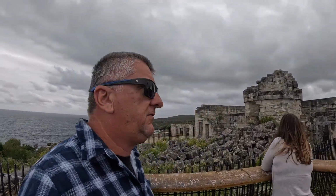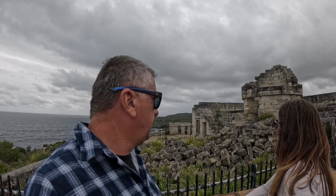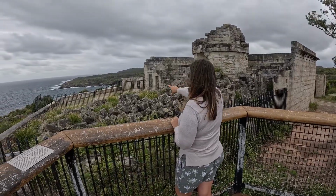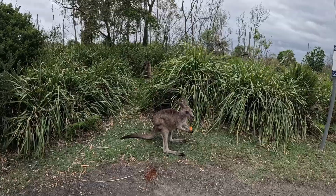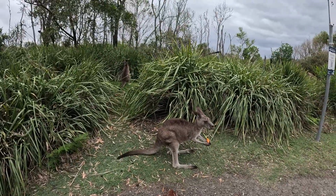So the tower itself was made out of sandstone from a nearby village back in 1860. It was built, and yeah, it looks like it's just collapsed over time, and it's a hunk of rubble. But in 1860, up to 15 people lived up here looking after the lighthouse. Apparently, carrots are on the menu for the kangaroos today.